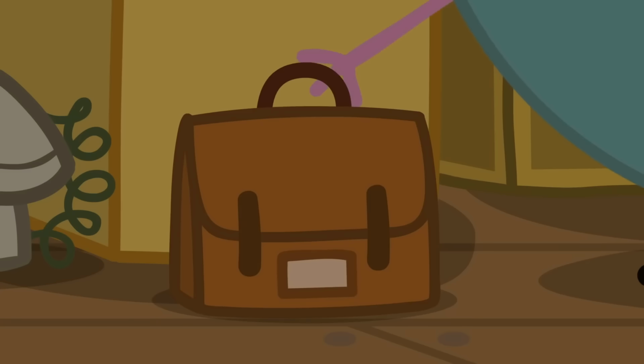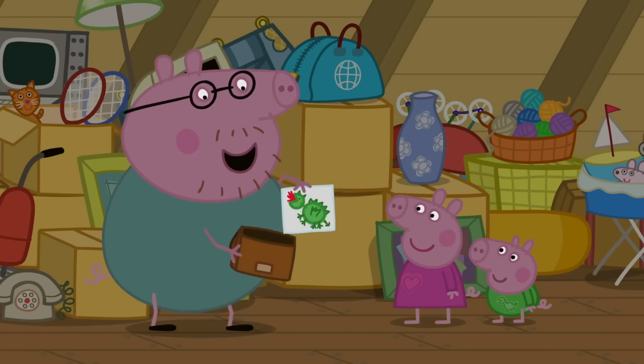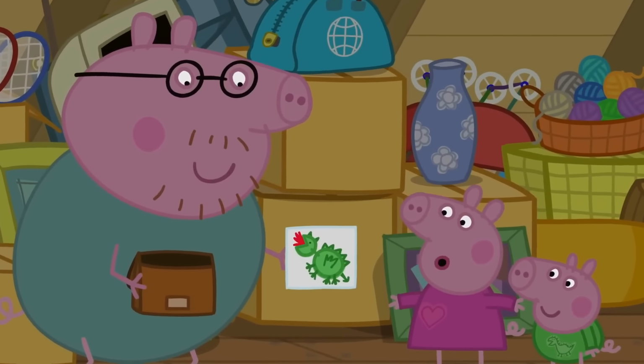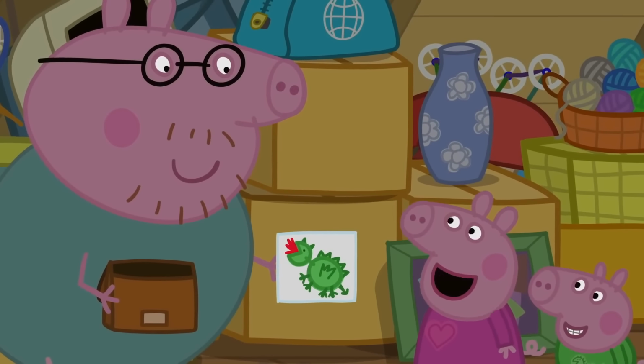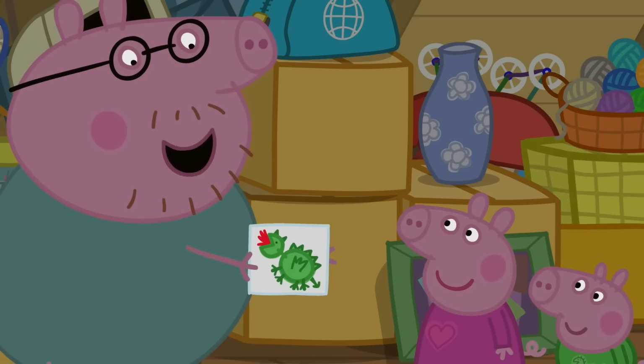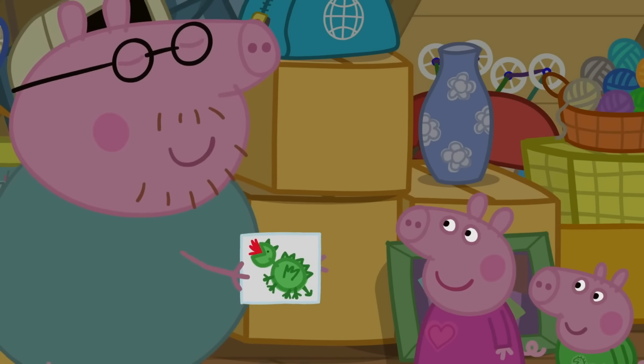Here's my old school bag. And here is my picture. Wow, it's a dragon. It's very good, Daddy. Yes, I was quite pleased with it. But it didn't get a star. Nope. That's sad.